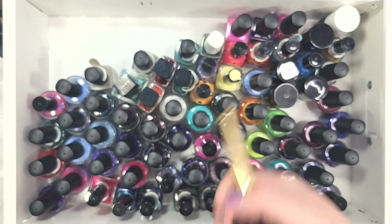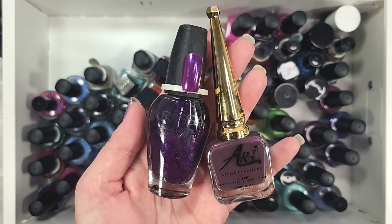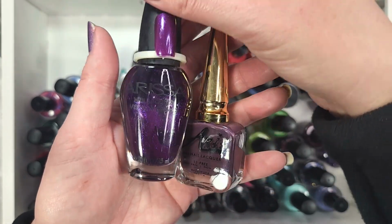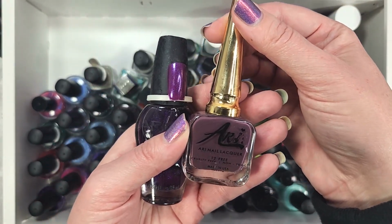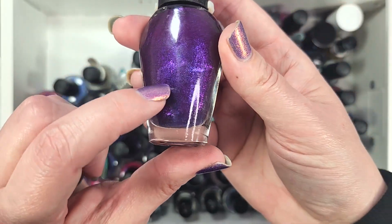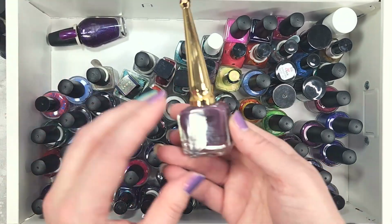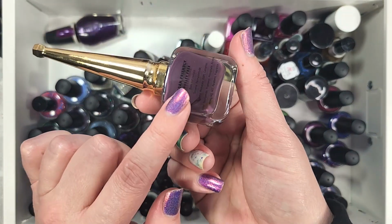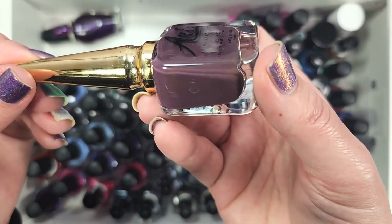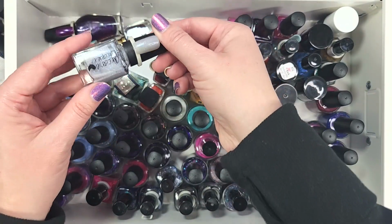Let's start with these two over here. These are bottles that are too tall for the Helmer drawers. We have one from Arissa. This one is called Rockin' Amethyst, and then the other one is from Ari, and this one is called Mary. This one is really pretty. I like the larger particle shimmer in it, and of course it's a purple, so we're going to hold on to that one, and we're going to hold on to Mary as well. The color of this is just absolutely stunning. It is a dusty brown leaning purple. It's really nice.